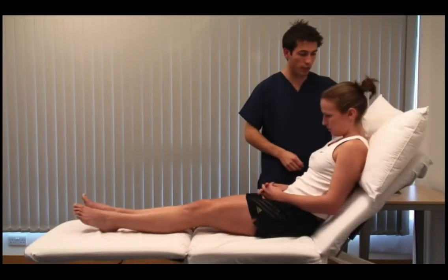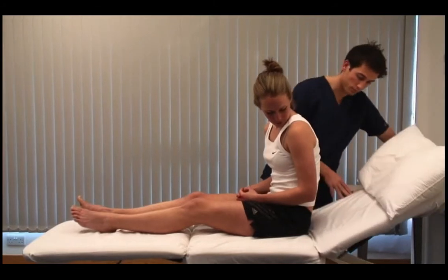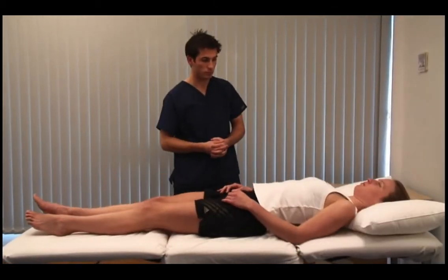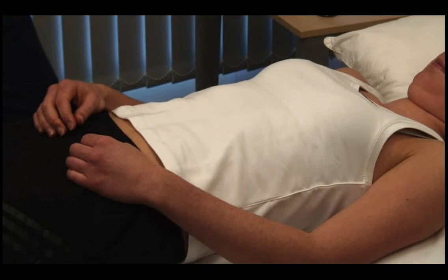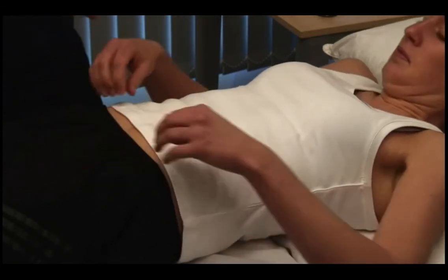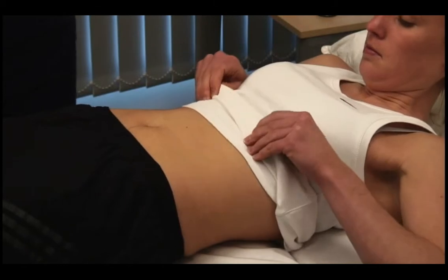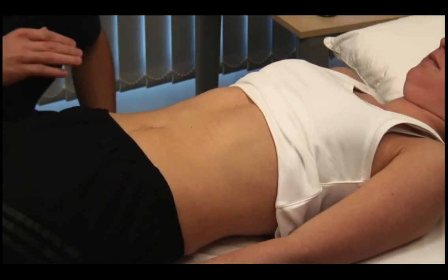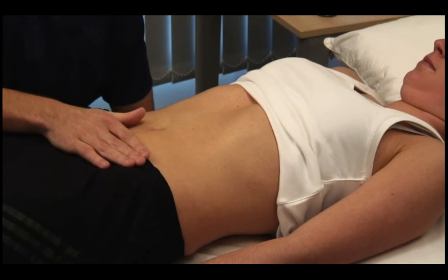I'm just going to lie you flat. Examine the abdomen with the patient supine. The head should be supported to relax the abdominal muscles and the arms by the sides. Expose from the xiphisternum to the symphysis pubis and look carefully for scars, stomata, distension or pulsations. Do you have any pain anywhere? No. I'm just going to feel very gently. Let me know if it's sore.